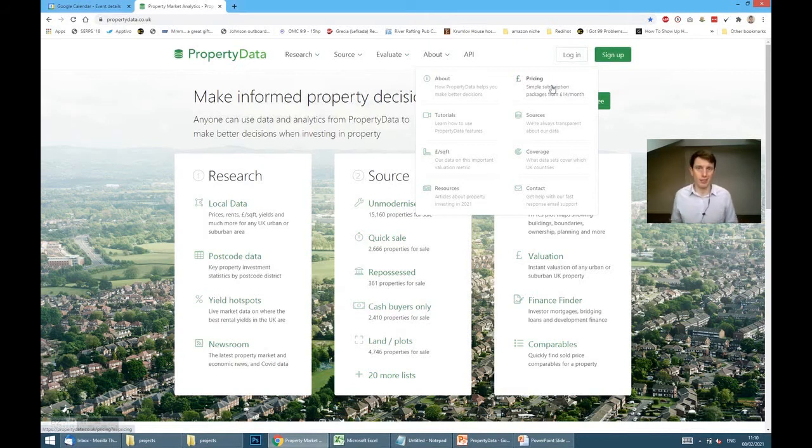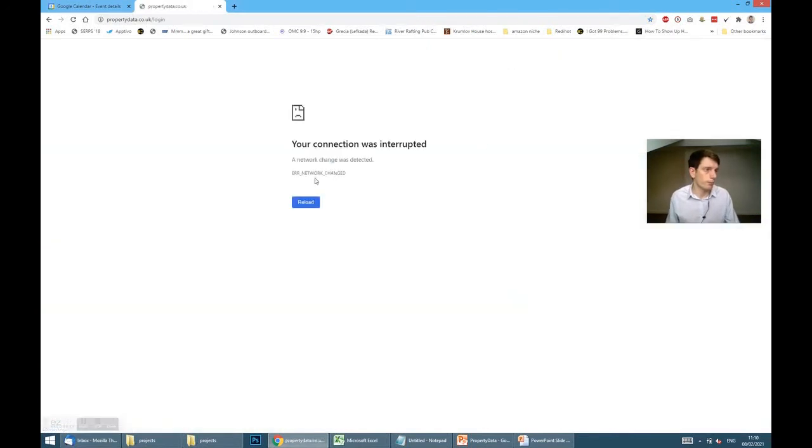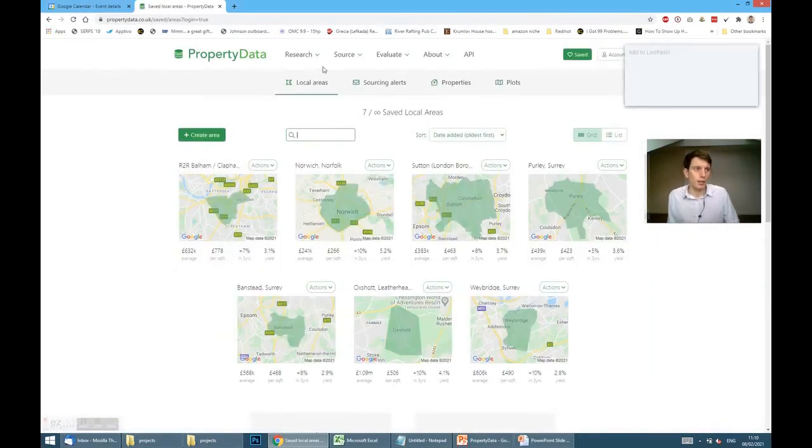So I'm going to log in, and hopefully we'll be able to just get this to go straight in. And then when you come in, if you've already set up a target area and an investment area, it comes up with a display for all of the areas that you're looking at. And you can see I've got some where I used to live in London myself, and then I've got others for the areas that I've been looking at.